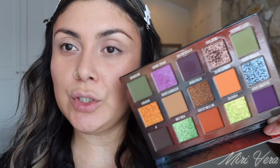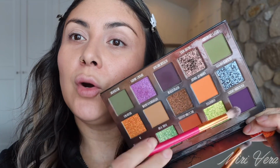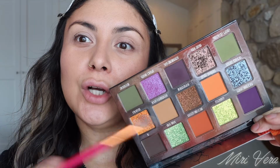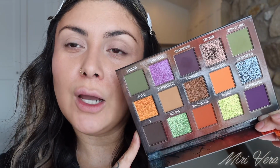All right, my lovelies, let's go ahead and get started with eye look number 2. We did get some snow, so I have beautiful white snow in front of me that's reflecting a lot of bright light on me. If I look a little bit brighter, that's why. Okay, so eye look number 2. And I think for this one, I'm gonna stick to the purples, and then the third eye look, I'll do like a beautiful orangey brown warm tone eye look.